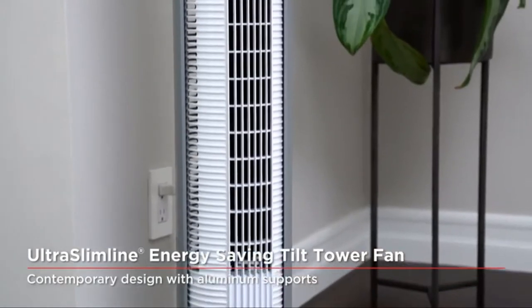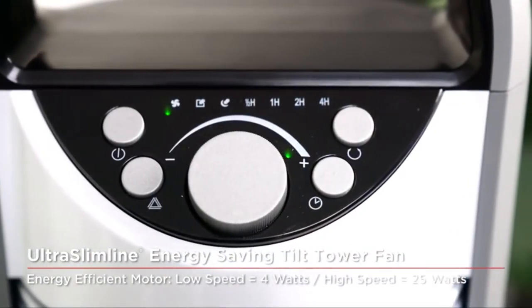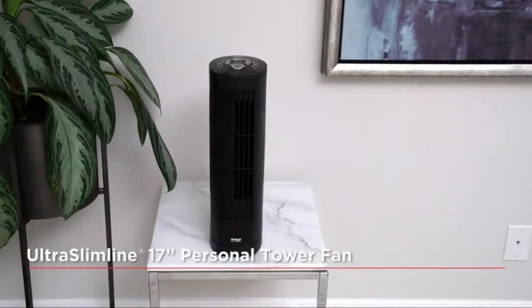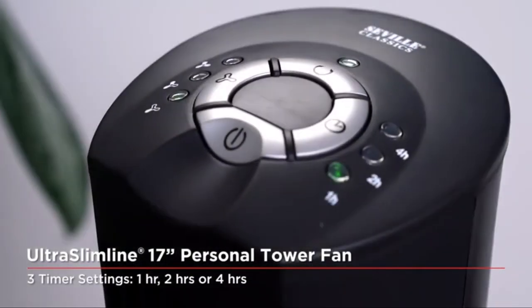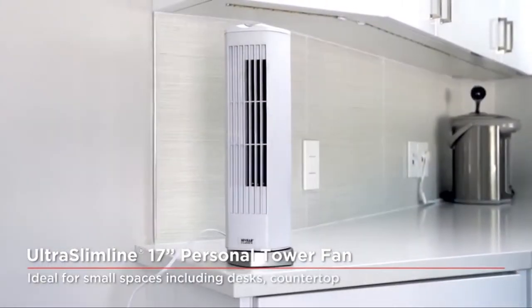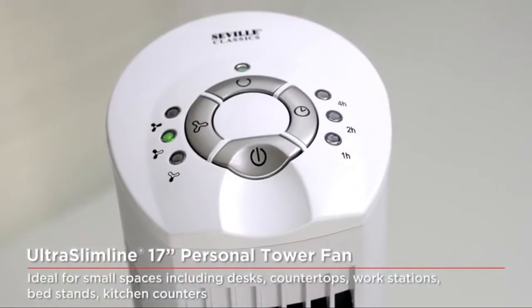The oscillating feature allows for refreshing airflow circulation throughout your entire space. Our Ultra Slimline fans also include convenient timer settings to help minimize electricity usage, allowing your fan to turn itself off after you've gone to bed or left your home or office. Seville Classic's Ultra Slimline Tower Fans are the ideal combination of both form and function.